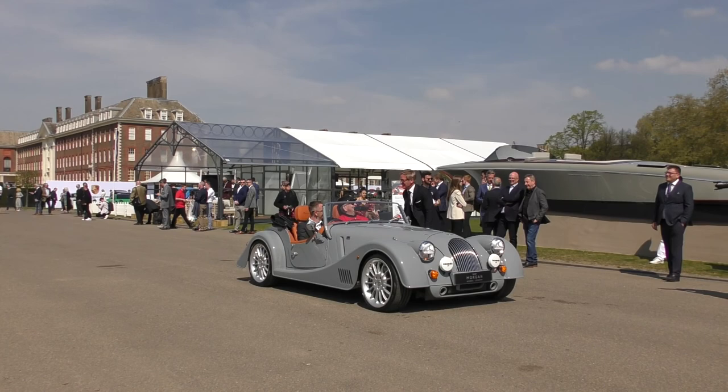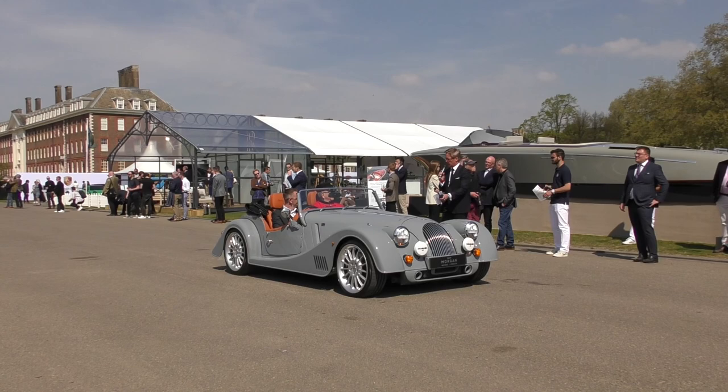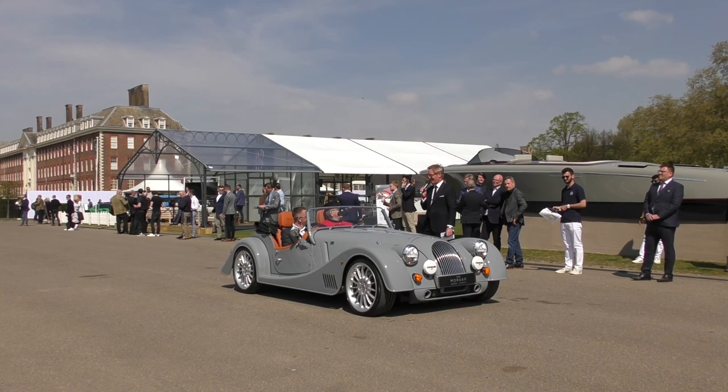How are you doing? I was expecting the Speed 3, which was launched this morning. This is the beautiful Plus 6. So Morgan now use the BMW engine. This, I think, is the 3-litre twin-turbo, 335 brake horse. Just beautifully, beautifully made. These cars haven't changed much from when they started to be made, what, 1909-ish? Pickersleigh Road, Malvern, where I've been many times.